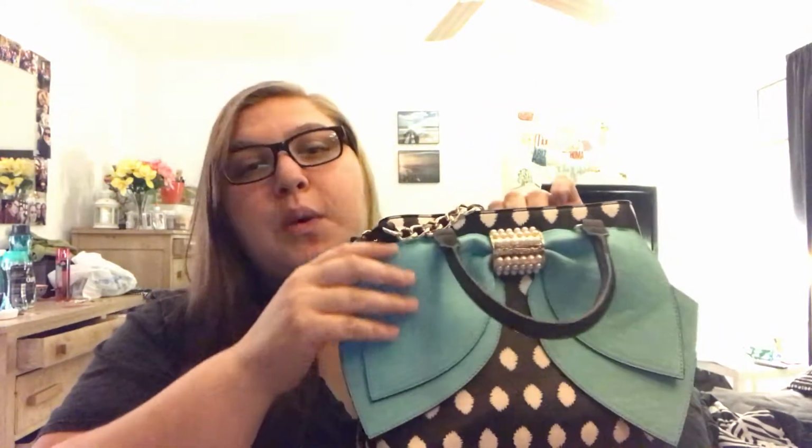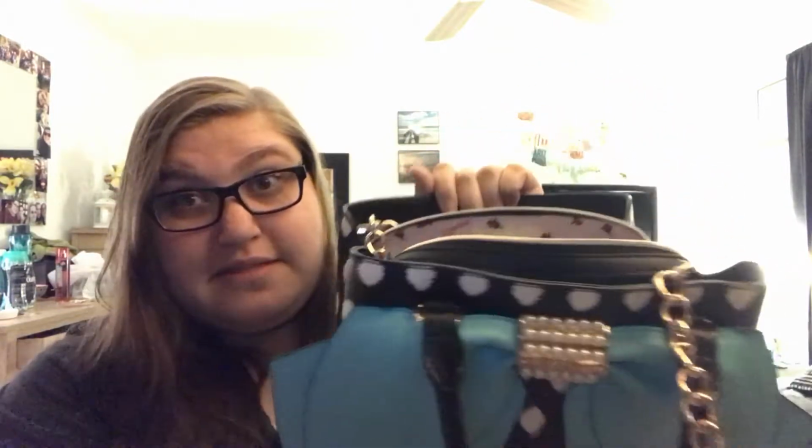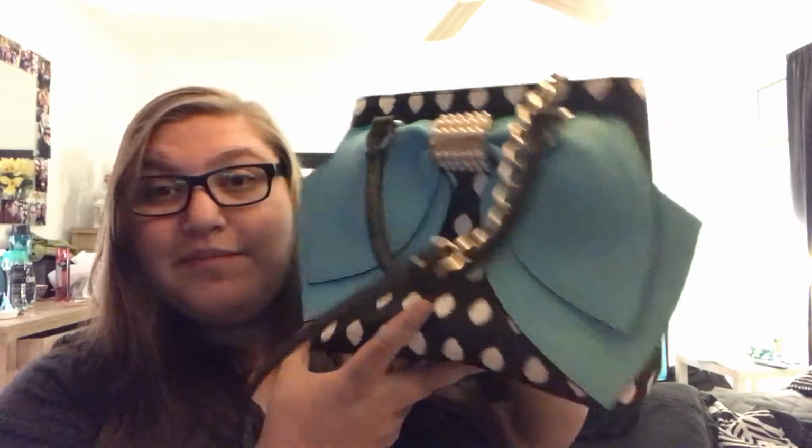But this bag is so cute. It has the big chain, or it has the little handles, and it has this big blue bow, which I love. And the inside has roses. It's like pink floral, and it has the two pouches here and then a zipper one in the middle. So it does hold a lot. I can fit my entire content of my purse in this. So super cute, and I freaking adore this bag.